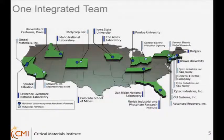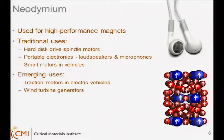Let me talk about a couple of very specific things that we can do. 4, 3, 2, 1, one integrated team among several different institutions. I could talk about why each of those institutions is involved, all the different strengths they bring, but the important thing we have within the Critical Materials Institute is a very good strength in economic analysis, very good strength in materials life cycle analysis, and the research ability to address whatever appears to be the most critical element in those areas. So let me just talk very quickly about a couple of things.